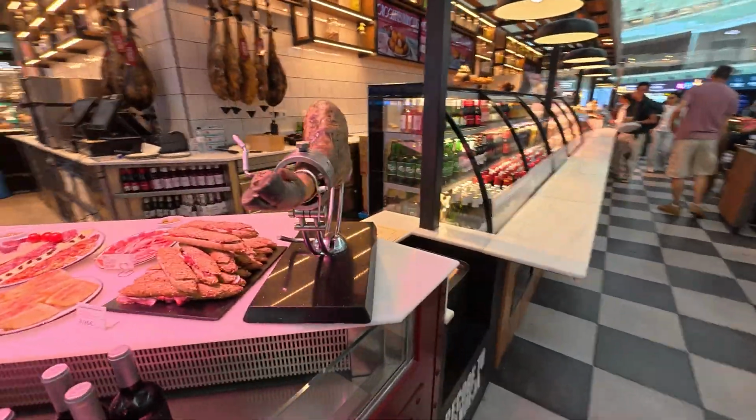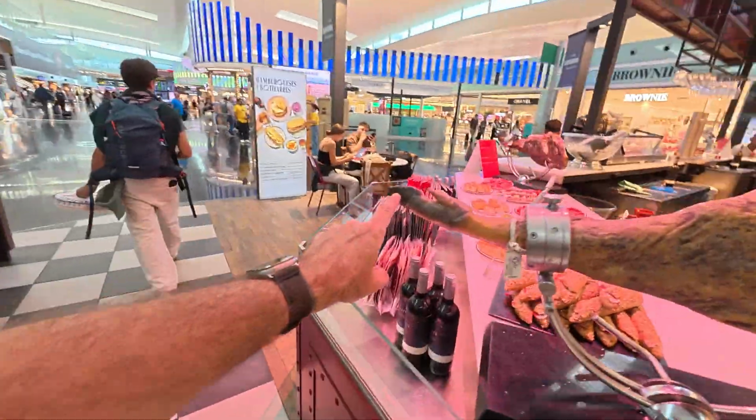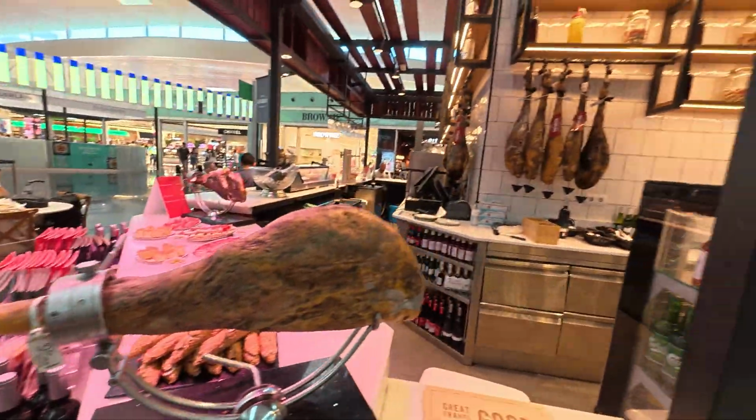charcuterie, and then this is it here. And I don't pronounce it right, but they say pata negra, which is black something, but it's because the hoof is actually black. And very expensive, but it's really, really good ham. You really have to try it.